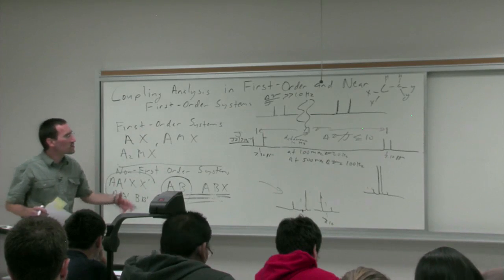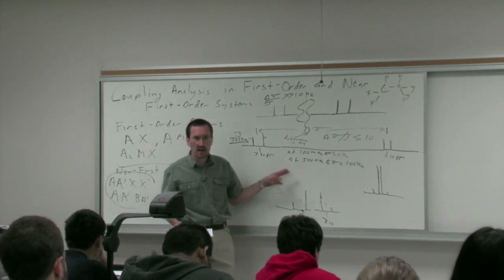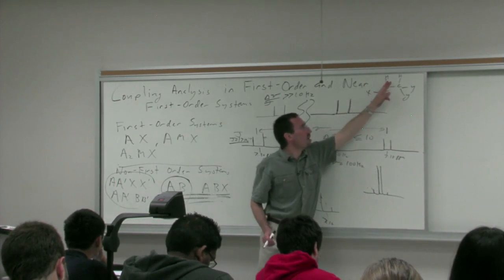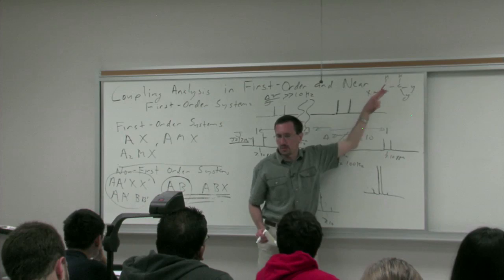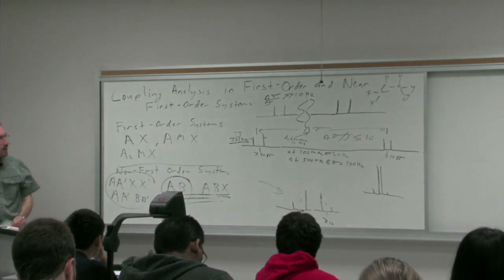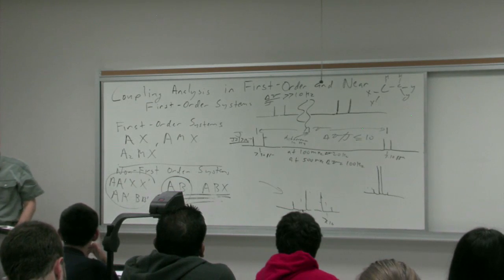Now, 17 hertz is more characteristic of a trans alkene, which was actually what I was doing when I was drawing this. For something like this, we'd be more like about 7 hertz for our J value. Thoughts or questions at this point?